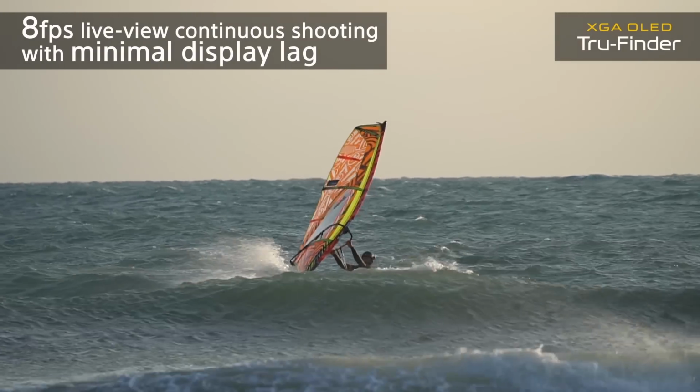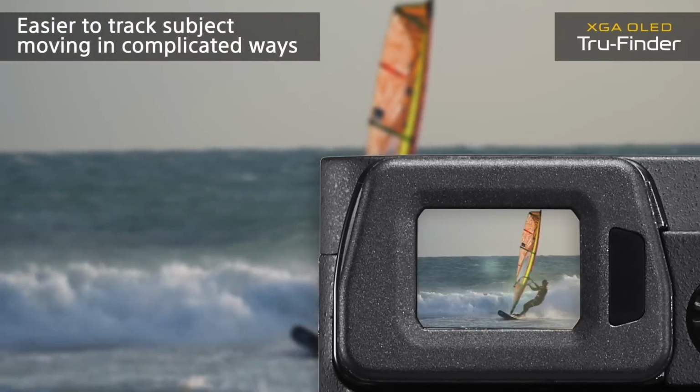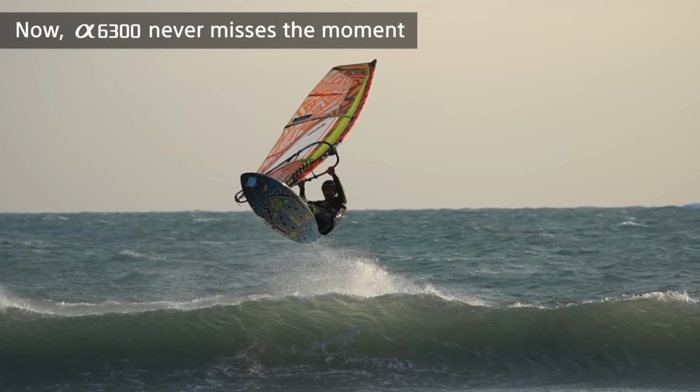But now, with this camera, you're at 8 frames per second. You get AF and AE, but also real-time live view. So you're continuously shooting, and you're basically combining the benefits of EVF and also the immediacy of the optical viewfinder into one. So we're finally at that point now.